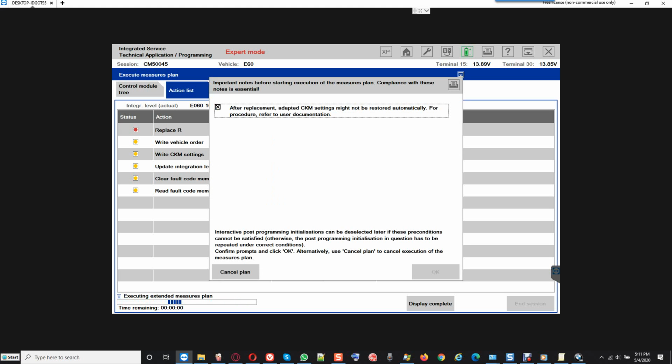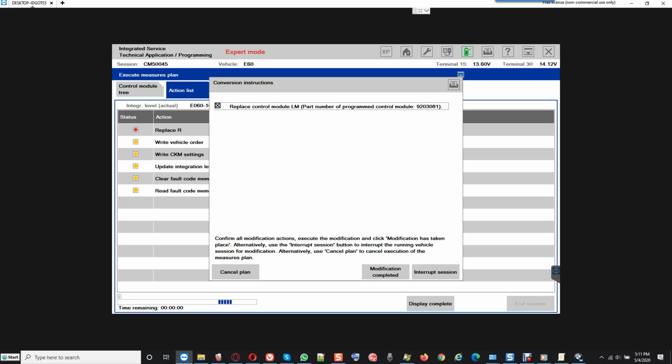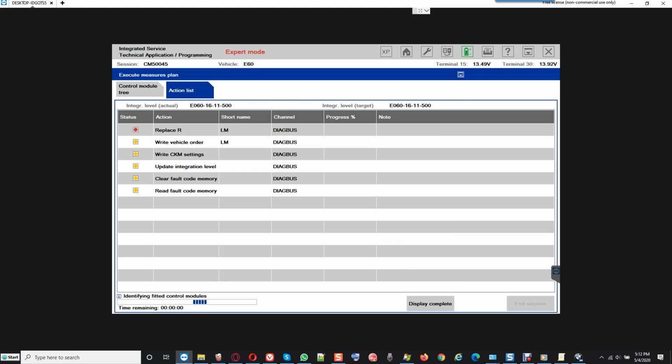It's telling us that after replacement, adapted car key memory settings might not be restored automatically, and that interactive post programming can be initialized. It's not seeing the right order number. The order number that ISTAP sees is the one with the 082. So it tells us to use this order number for the light module that does not have the adaptive headlight electronics on the board. I guess that's the reason why. We're going to click that and click modification completed and see if it brings us into a continual loop of the same dialog box coming up. If it does that continually for the next 3 to 4 steps, we know that ISTAP can't be fooled.